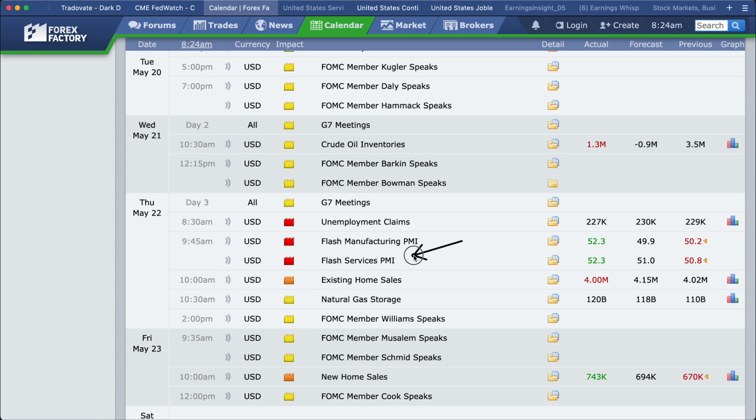The other thing we got last week into the end, Thursday, of course, was the manufacturing and services PMIs. Both numbers came in at the same reading, ironically, at 52.3, but they were expansionary, right?